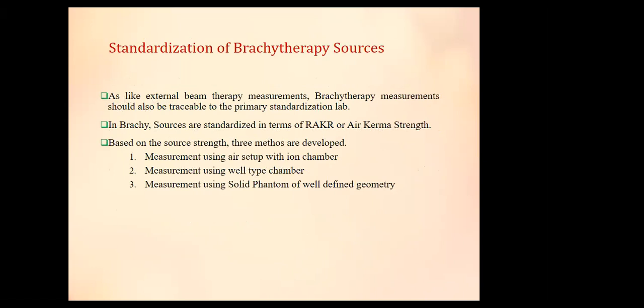Standardization of brachytherapy sources: as with external beam therapy measurement, brachytherapy measurement should also be traceable to the primary standardization lab. In brachytherapy, sources are standardized in terms of reference air Kerma rate or air Kerma strength. Based on the source strength, three methods are developed: measurement using an air setup with an ion chamber, measurement using a well-type chamber, and measurement using a solid phantom of well-defined geometry.